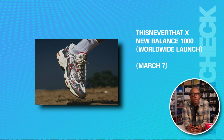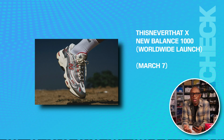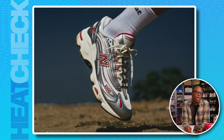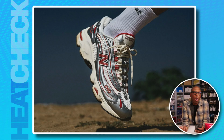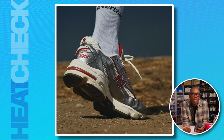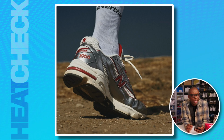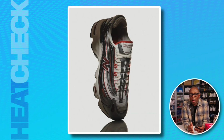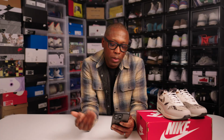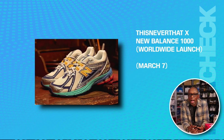On the collab side, we have This Never That on the New Balance 1000. It's a worldwide launch. This is going to be on the 7th. So they had a local launch last week in South Korea, and so this is going to be their New Balance 1000 collab on a larger scale with an all-over metallic silver overlay with red hits. It's definitely going for that retro futuristic vibe and pulling it off quite nicely, honestly. Although I'm guessing most people miss what's so collabby about it at first glance because, you know, it is what it is. DTLR, they have their New Balance 1906R Moon Sign on the 7th.